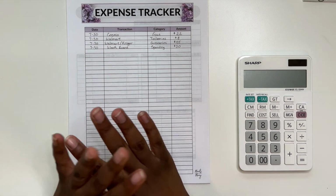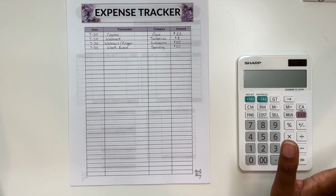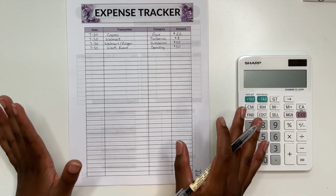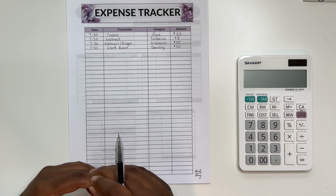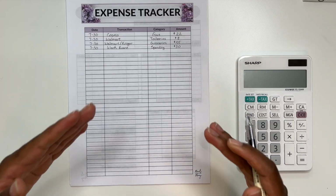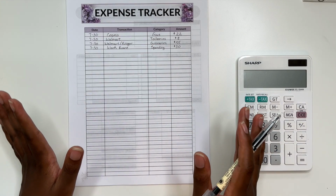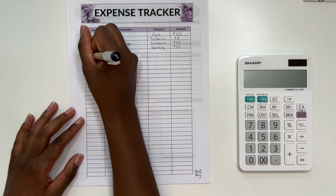All right, so I think I have all of the explanations explained, and we should be good to go to get started. So we're gonna start my spending on August 4th. August 4th is actually when I caught the flight back home and arrived back in New Jersey. The first thing that I did, which is so funny, I went and got my eyebrows done. So we're gonna write that as my first expense.